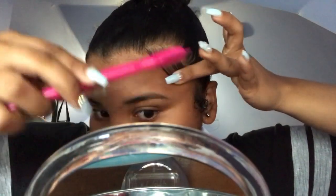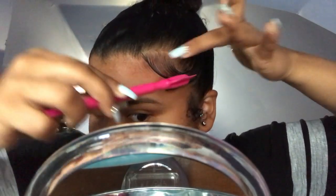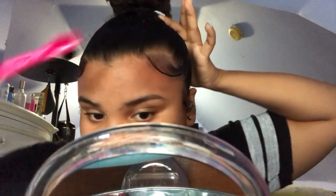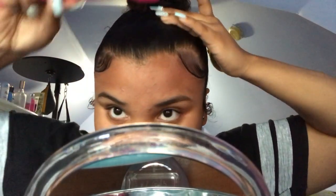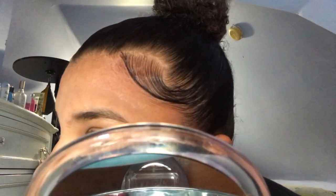Do the edges shuffle? Look how clean that looks. You cannot tell me that is not clean. I think left has to be my favorite side. So look at that. Just take a look at that. I'm not done though. I'm not done.